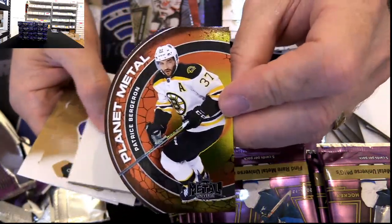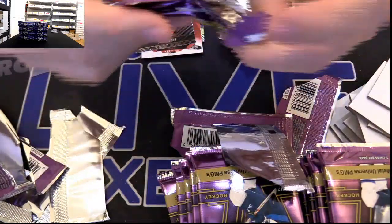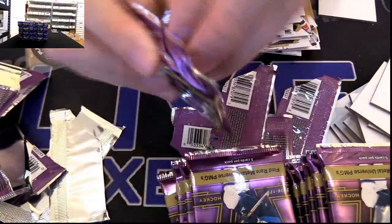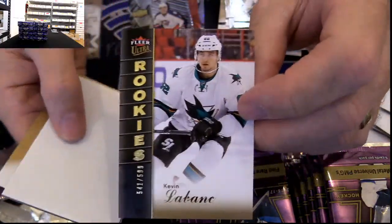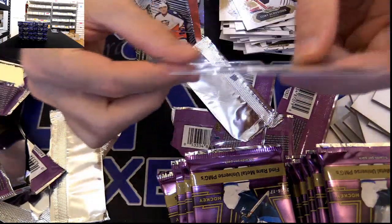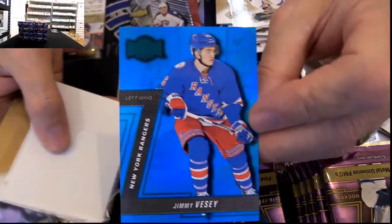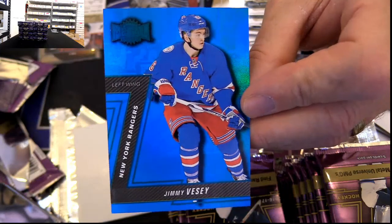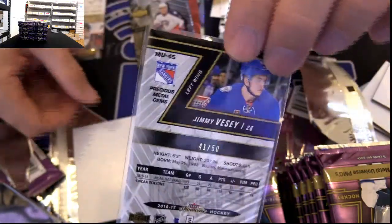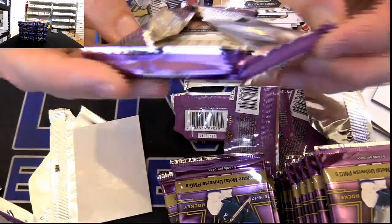I got a little die cut there. Patrice Bergeron. Zuck. Nisky. Another numbered one there. Kevin LeBanc. $5.99. Oh, big hit there. Got the Vessi PMG. Nice. Those are sick, man. Blue Metal Universe, 41 of 50. Very nice. Vessi dropping, PMG style.